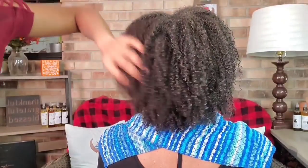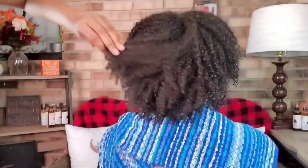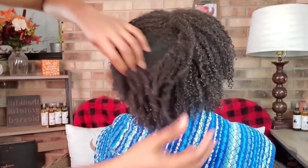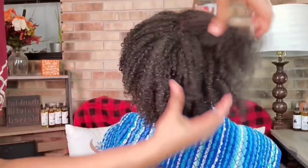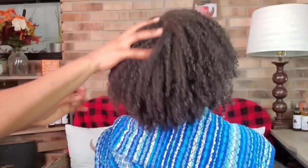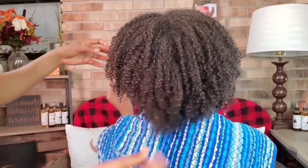Yes, her hair is really accepting the DIY treatments and also the growth oils, the Secret Growth Oil and the caffeine growth oil. She is also doing her regular pre-poo, the bentonite clay, and her deep condition treatment, but that's something she needs to do more often. She's keeping her hair very moisturized. And after, I just throw it into big twists.